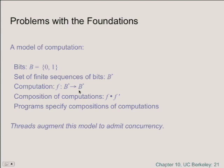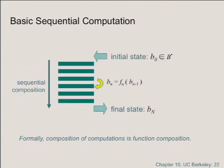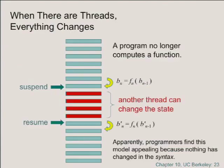The problem is that when you have threads, if you're proceeding in a single thread, modifying the state of your sequence of bits as a sequence of steps, and an intervening thread comes in and changes the sequence of bits that you've been operating on, then you no longer can use function composition to reason about the behavior of the program. So multi-threaded programs are in fact not computations in this sense. They are not functions that map sequences of bits into sequences of bits. What are they? Well, actually, there's kind of no theory for them.